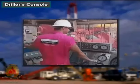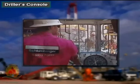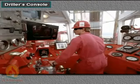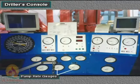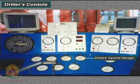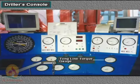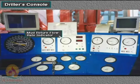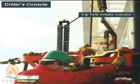The driller's console is the driller's workstation on the rig floor. It has several instruments and gauges. All of them help drillers track the drilling process and keep them informed of the situation. Indicators and gauges on the driller's console include the weight indicator, the pump rate indicator, mud pump pressure gauge, rotary tachometer, rotary torque gauge, tong torque gauge, mud return mud flow rate indicator, mud tank level indicator, and trip tank volume indicator.